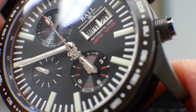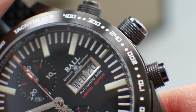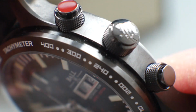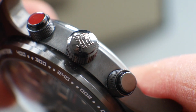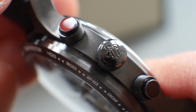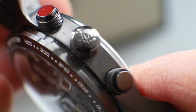It is a matte black dial, and you can see the crown and the pushers have a lovely knurled grip to them, signed on the main crown with the railroad insignia, and then the top pusher is finished off in that quite stunning red.